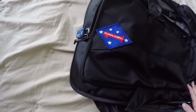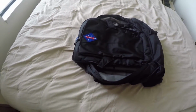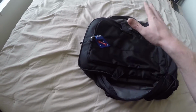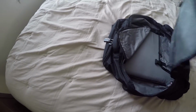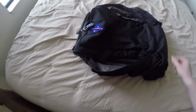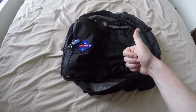And I put my own patch on it. So I was in the Marines. That is the unit that I fought with in the infantry. So there is a Tortuga logo here. And the zippers are really sturdy, which is important when you're zipping up tight. Maybe it's kind of bulky, I didn't feel like they're going to break. And obviously, you can lock all of them up. As you can see, I got 3 locks for the 3 zippers to keep everything secure if you leave your bag out on your rack, if you're at a hostel or something. So Tortuga, was very happy.